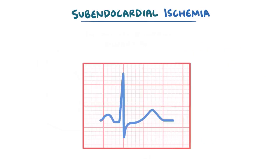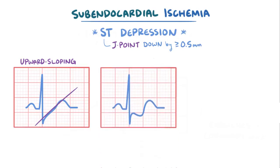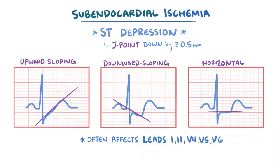When there's subendocardial ischemia in a region, it causes ST depressions in the corresponding lead on the ECG. An ST depression is when the J point, which is where the QRS complex meets the ST segment, goes down by at least 0.5 millimeters, or 1/2 of a small box. The ST depression can be upward sloping, downward sloping, or horizontal. In subendocardial ischemia, ST depressions are usually widespread, often affecting leads 1, 2, and V4 through V6. With such widespread involvement, it's tough to determine which coronary artery caused the ST depression.